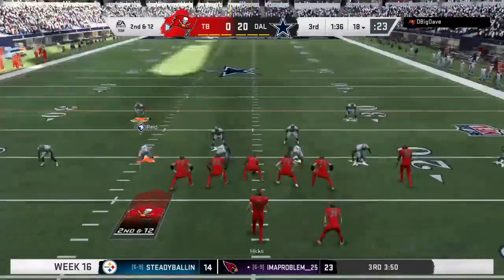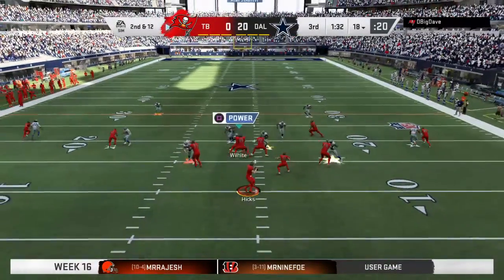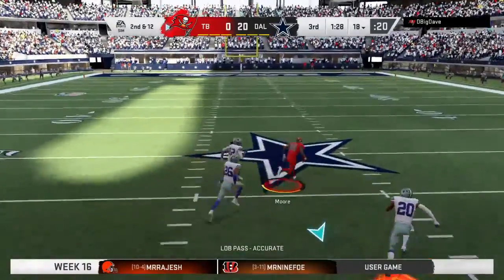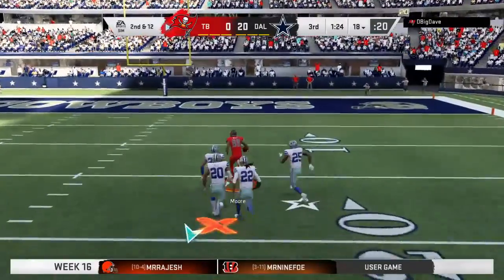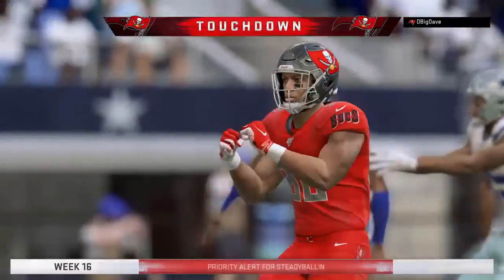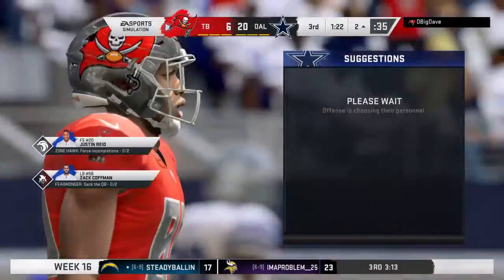On the set. Check Mike 54. Watch the curve. To throw on 2nd down, Hicks. Over the middle, complete. It's Moore. Weaving through traffic, and now he's free. Touchdown, Tampa Bay. DJ Moore, 82 yards.